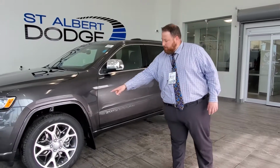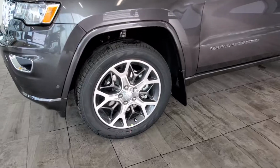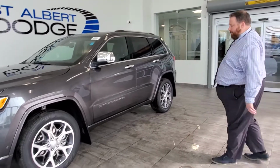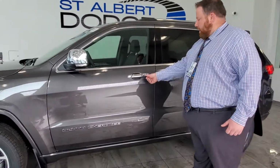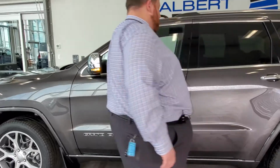Do have beautiful Pirelli tires wrapped around 20-inch rims. Factory rims nowadays are so good looking like this one. You know, we do have aftermarket ones, but these things are absolutely spectacular. Do have keyless entry, so as long as your key's in the pocket, you can lock your truck, lock your Jeep, unlock it, and then even start it up as well too.